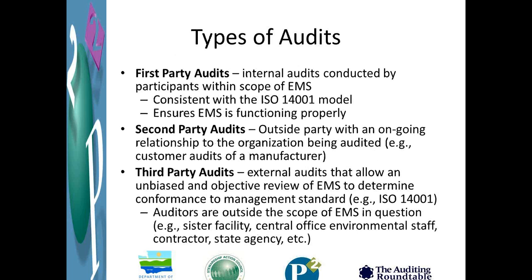So, types of audits. These designations can vary a little bit depending upon your source and maybe how your organization considers them, but in general, when you talk about first-party audits, you talk about the internal audits conducted by participants who are within and maybe part of the scope of the EMS. First-party audits or internal audits are totally consistent with ISO 14001 and any management system model, quality or otherwise, and they ensure that the EMS is functioning properly.